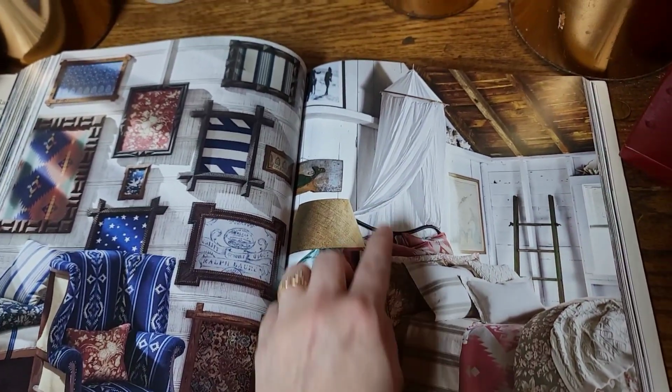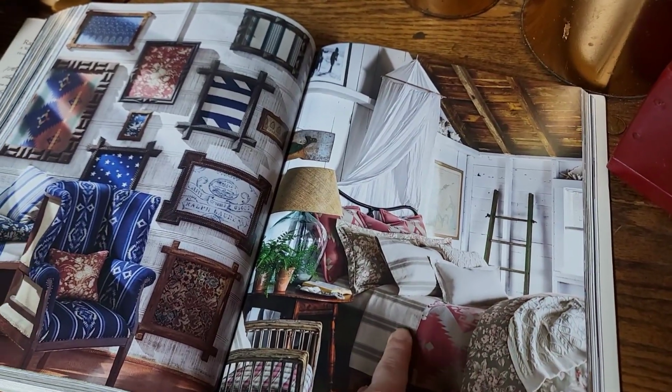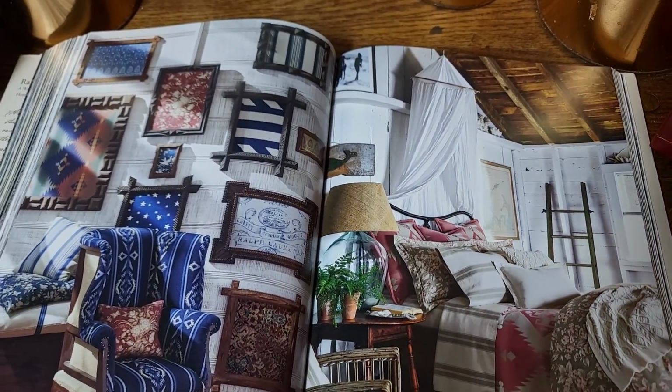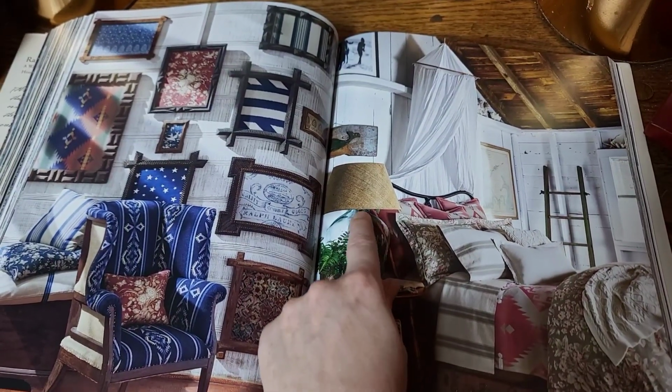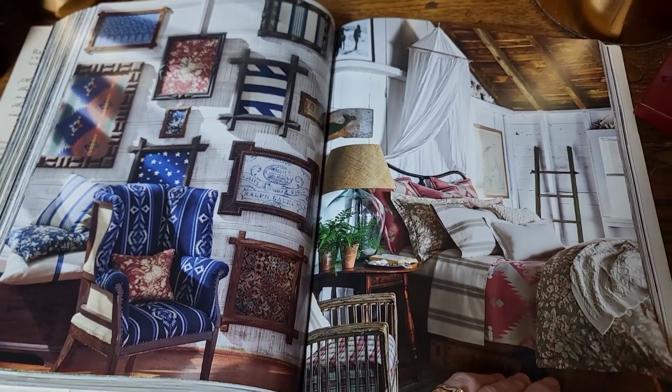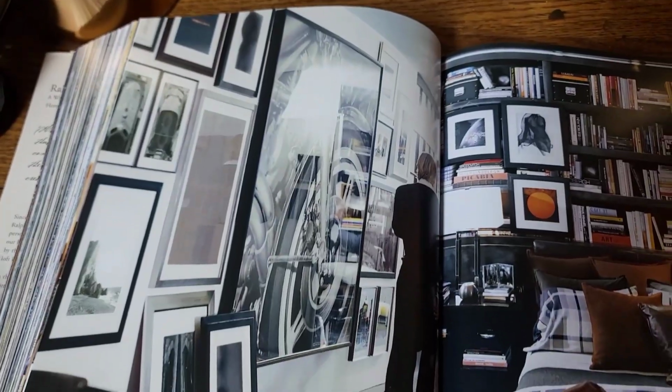I don't know. But we would have these above our beds, and then before bed you would pull it over your bed and then tuck it underneath the mattress to keep bugs away. And I love this lamp. It's like those old wine jugs from Italy or France turned into a lamp, so I love that. It's pretty. Love this wall of black and white photos.